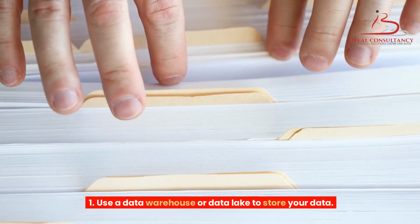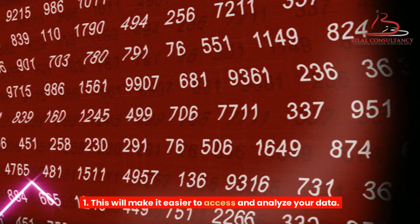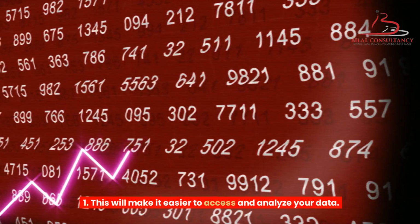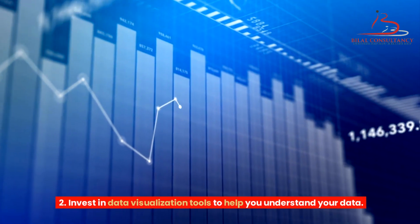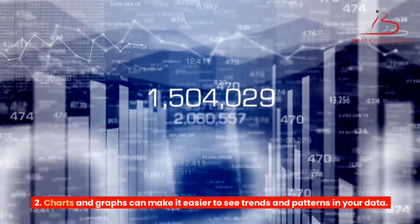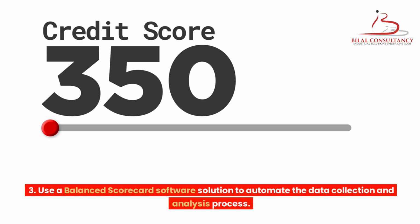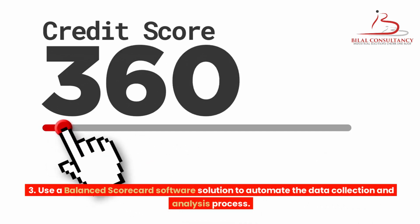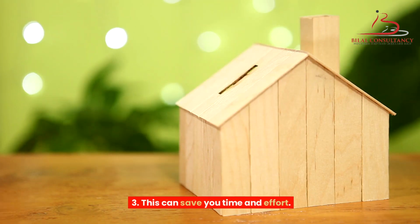Here are some additional tips for collecting and managing data for your balanced scorecard. 1. Use a data warehouse or data lake to store your data. This will make it easier to access and analyze your data. 2. Invest in data visualization tools to help you understand your data. Charts and graphs can make it easier to see trends and patterns in your data. 3. Use a balanced scorecard software solution to automate the data collection and analysis process. This can save you time and effort.